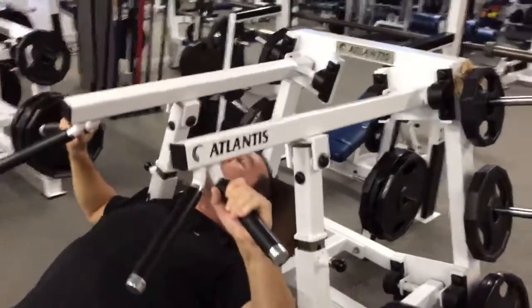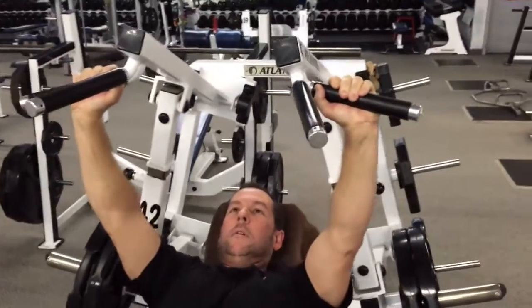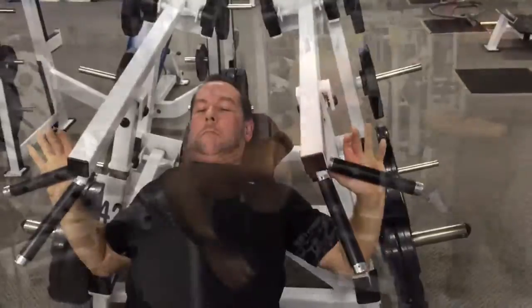in the chest exercises. So we're going for about 10 reps on that initial set, and then as many more as you can with just a 10-second rest there. Look at that, nice controlled negative. I mean, these guys are awesome.